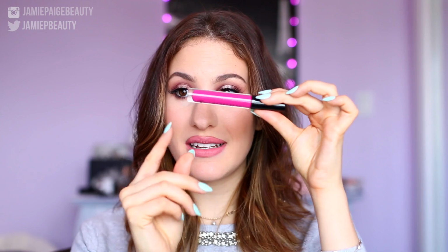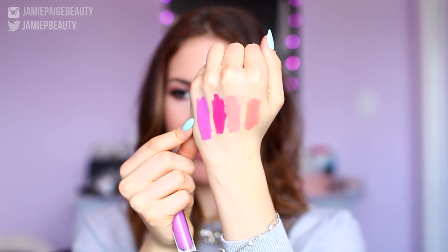So I'm going to swatch my three favorite colors for you guys. This is Dainty. This is like a nude pink. Oh, it's so pigmented. Now my favorite color in the whole entire collection is Rio. It is this gorgeous cool tone pink, as you can see right over there. And then a really unique color in the collection is Orchid. It's this gorgeous lilac color that's surprisingly really wearable for a purple. And here is a swatch right over here.